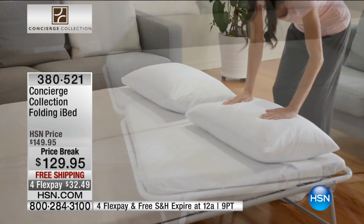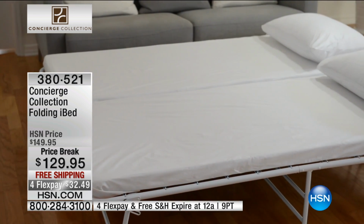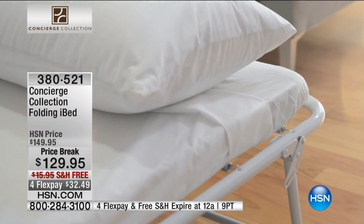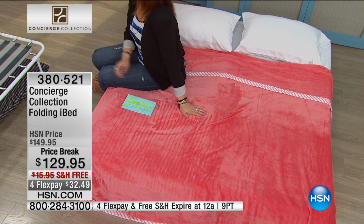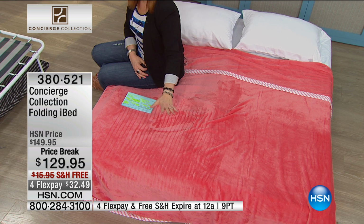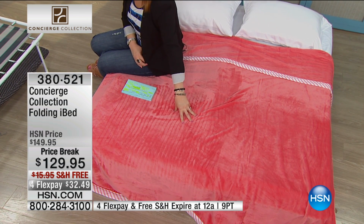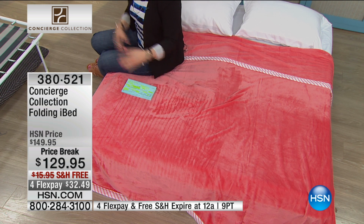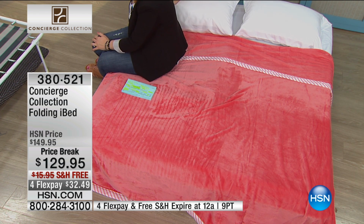And now you're seeing here, we're putting two together. Those little clips that I showed you, you can actually clip these two together and create what we did here. That's what Robin's sitting on, and that has a queen size sheet on it. So we have our microfiber sheets that we had earlier, and then we have our soft and cozy blanket, and then you get your 4-pack of pillows, and you're ready to go.